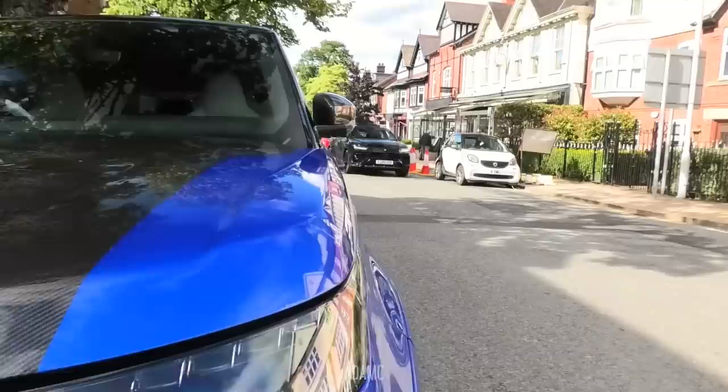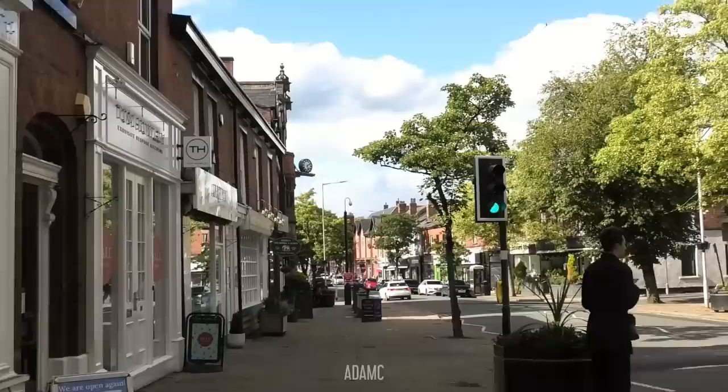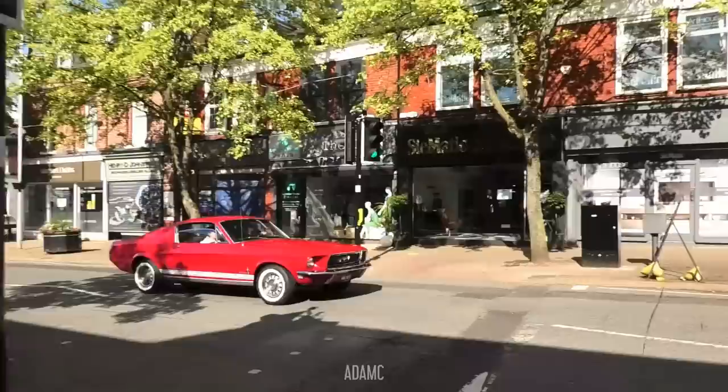So now that we've had some lovely drinks, we're going to head back to where we started and see what else is going on. So already straight ahead, we've got a classic Mustang coming down with a Lamborghini Huracan with some orange stripes. It's probably the Avio edition or something similar. So the Mustang, and then the Huracan as well.